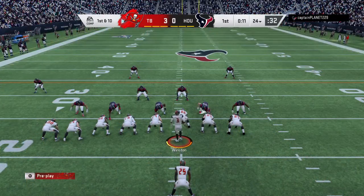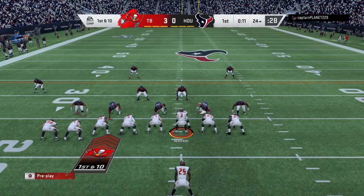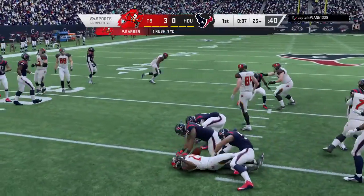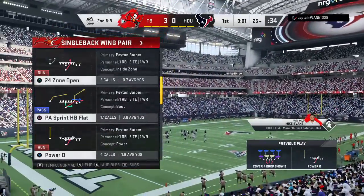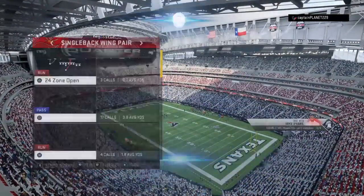The Bucs offense set to begin their next possession. They've got a 3-0 lead and the football as they start 1st and 10. First carry for Peyton Barber. Takes it to the 26, just a 1-yard gain. Tackled at the 25-yard line. A gain of a yard. 3-0 after 1 on EA Sports.